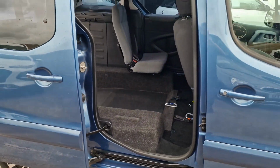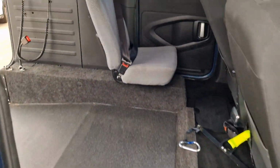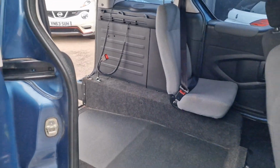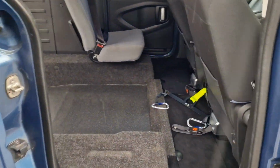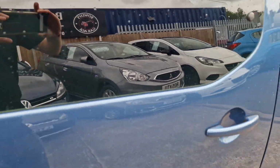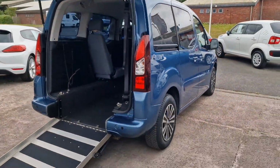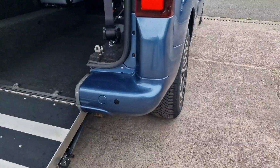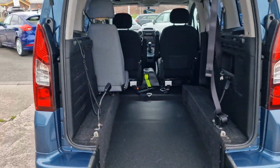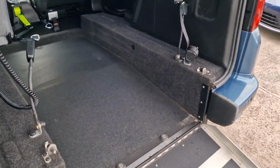Sliding rear doors, and then into the back you've got the singular seat on the side, which was the configuration that most of these had. Obviously you've got your harnesses and so on, and then round to the back of the car you've got parking sensors across the rear bumper that are finished there in black, and then of course you've got the ramp with the winch. Nice and tidy, it's not had a hard life.